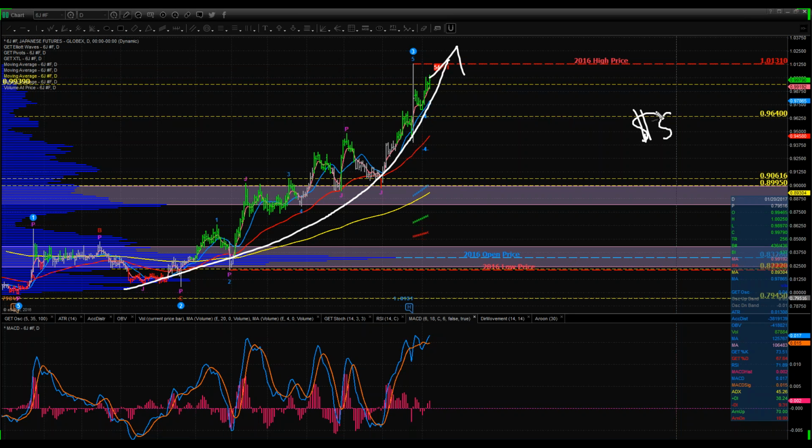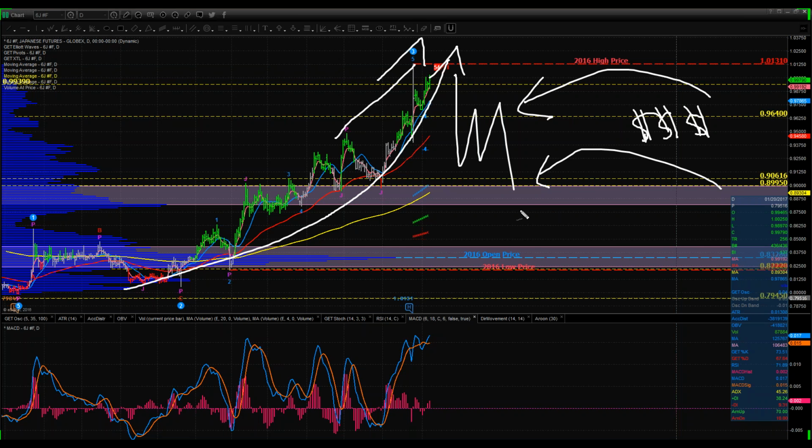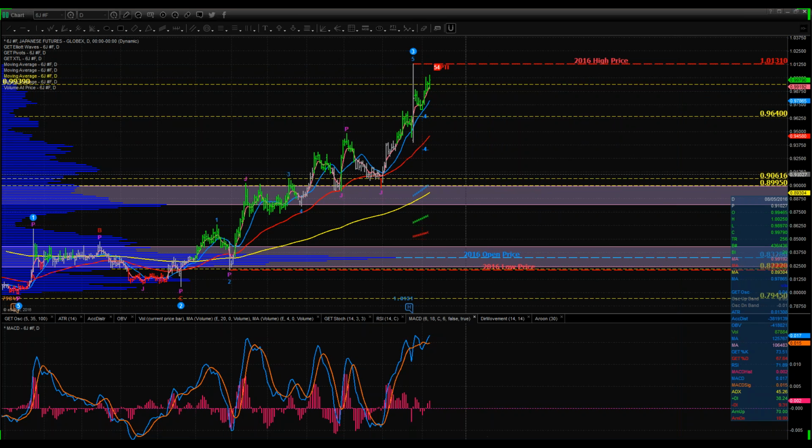They can't sell as much as the buyers coming in from all over the globe into the yen to seek safety, like it's doing the same thing in the U.S. bond market. Now, on the backside of this big move up, it's always pretty bad. And we could see some huge opportunities setting up in the yen.